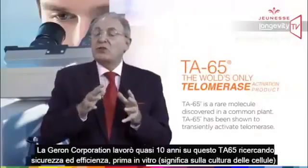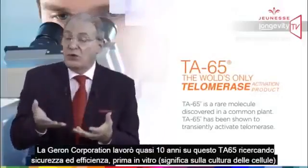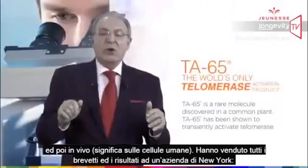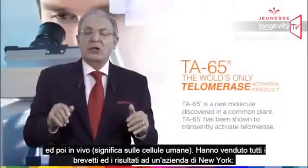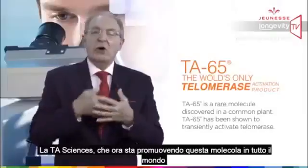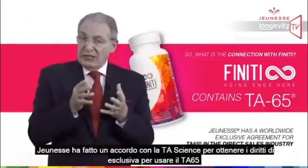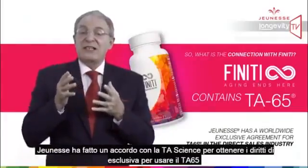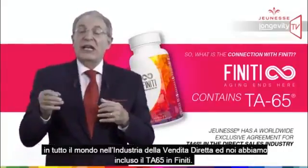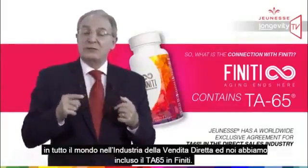Geron Corporation worked almost 10 years on this TA65, searching for safety and efficiency in vitro first, which means in cell culture, and in vivo, which means on human cells. They then sold all the patents and results to a New York-based company, TA Science, which is now promoting the molecule all over the world. So what is the connection with FINITI? Jeunesse made an agreement with TA Science to get exclusive rights to use TA65 all over the world in the direct sales industry, and we included TA65 in FINITI.